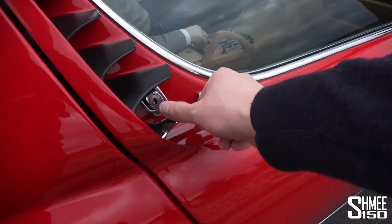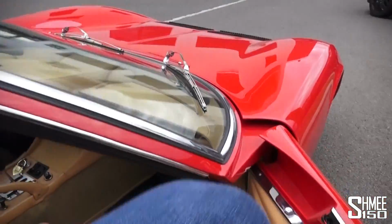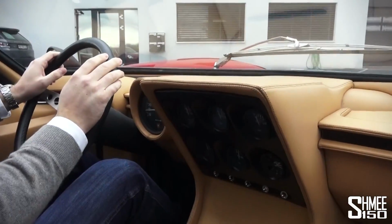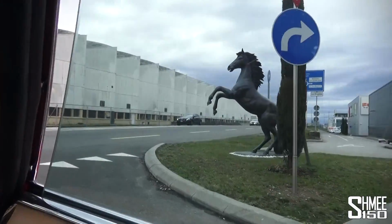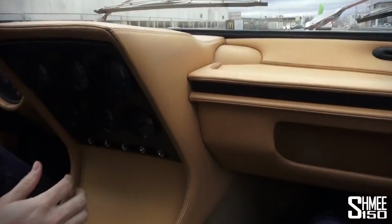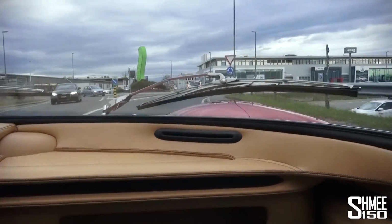It's time to step in, button just here. Open up the doors, so small. Now, navigate the small little gap to get in. Wow, this is low to the ground. Pull the door closed. And we're good. Wow, that sound. This is incredible already.